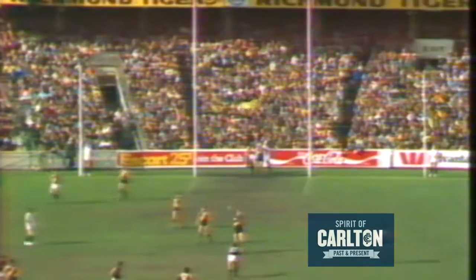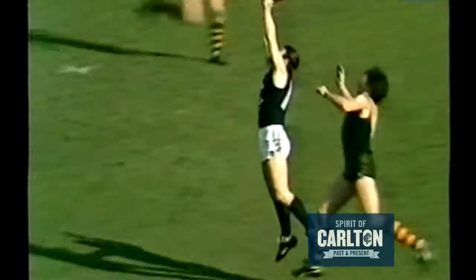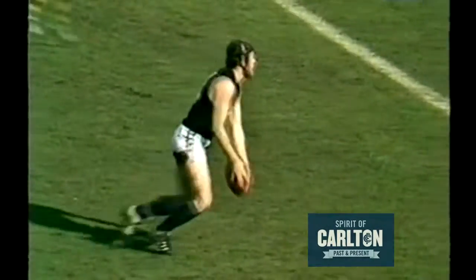Pressure mark by Harms. His first goal of the afternoon. The shot looked okay from here. Five goals. Forward, Taylor in front, but the fist of duel was there. Harms there. Hand pass was brilliant. Comes out to Perovic, who runs the full measure. Up into the half forward line. Oh, good mark to Ashman. He's been a champion, Ashman.